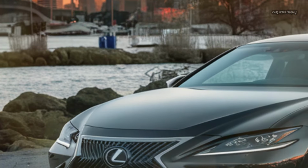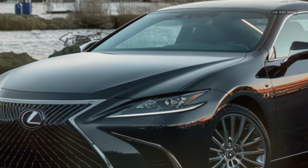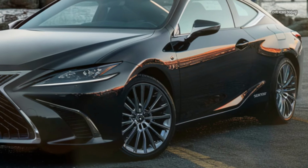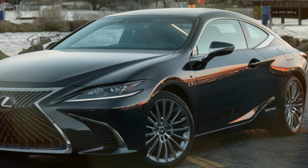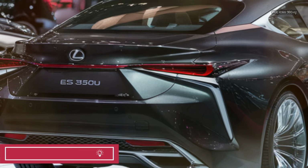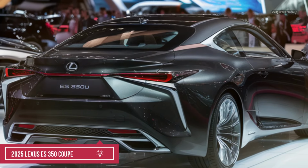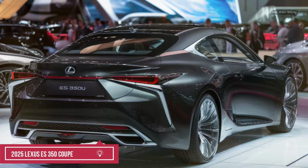The interior design remains unchanged, featuring a stylish asymmetrical layout with premium materials, a tiered dashboard, and a slim row of physical controls. The Black Line Special Edition package is available with white, circuit red, and black interior color schemes.